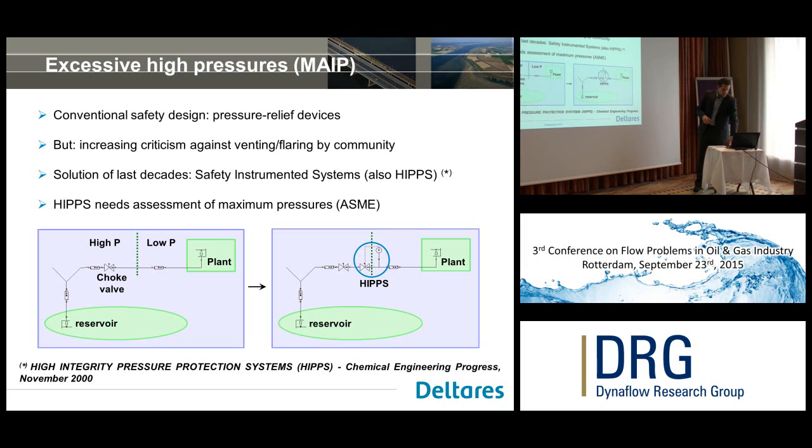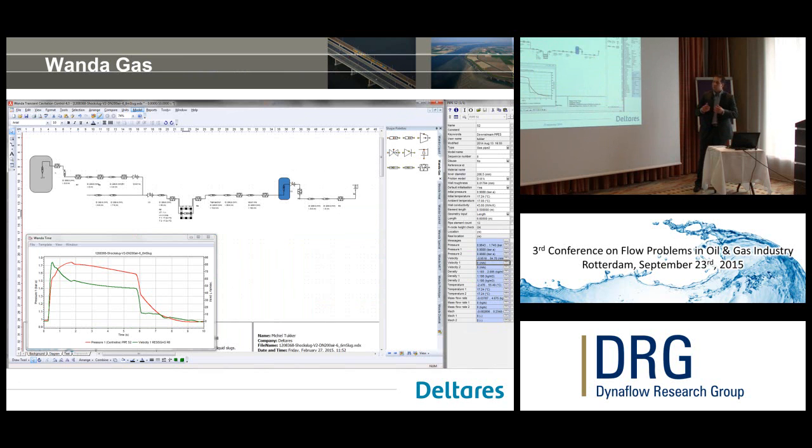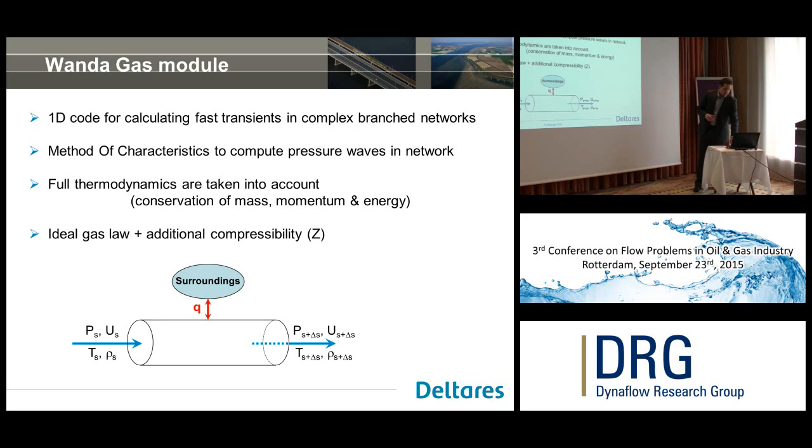Now, to do these studies, we developed an additional module for our Wanda software, called Wanda Gas. In the meantime, it has developed into a full-fledged module. We plan to release it somewhere next year, but at the moment, it is still somewhat in beta stage. It is a 1D code for calculating fast transients in the complex branch systems that you can have. Or it also works for a single pipeline, of course.